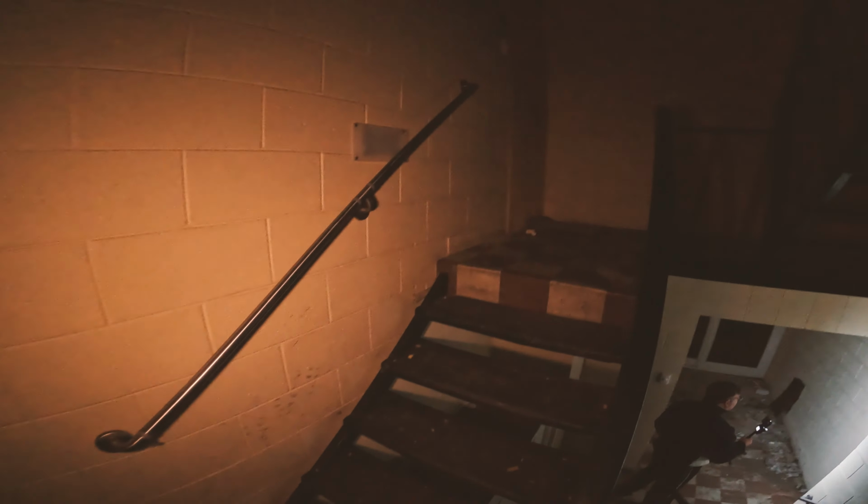We are having a look through this old, I think it's Housing Trust apartment complex. I think it would have been. It's on a main road, so we're just going to suss it out. It's very sturdy. So far so good. So let's see what we can find here, guys. Looks like the apartments are closed up.